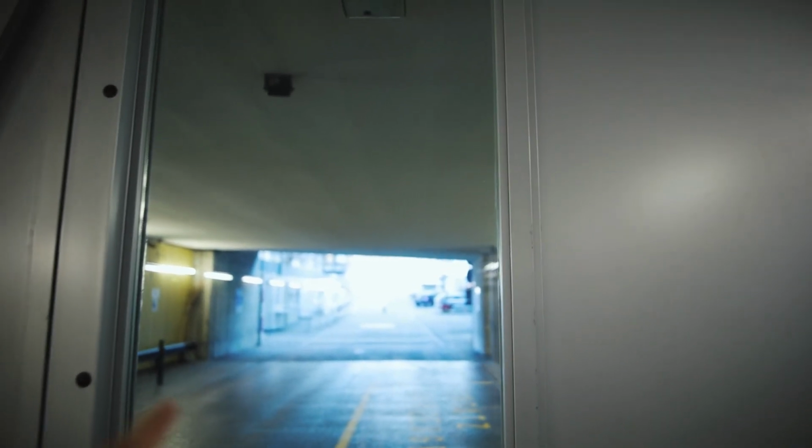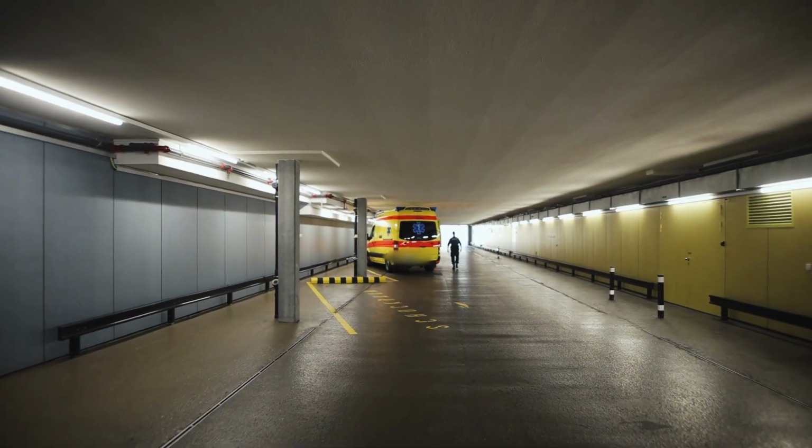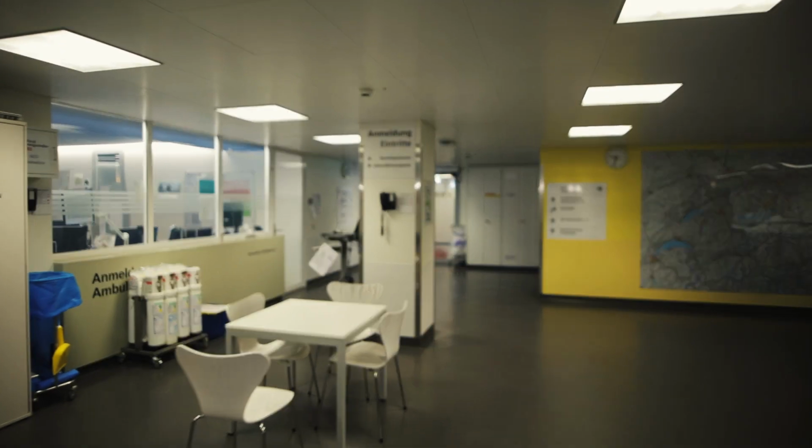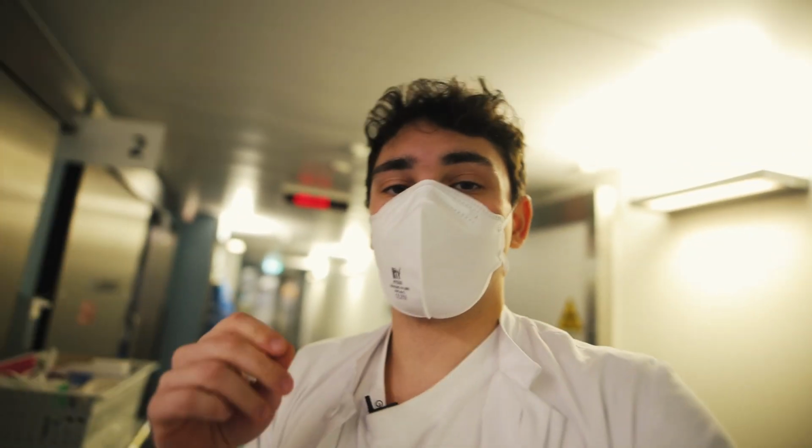They usually arrive through there, and then the ambulances park around here. The patient is then brought through this door here, and then on the right side we've got the entries to the shock rooms, and we've got 3 shock rooms here, number 3, 2 and 1. And then when you get inside these shock rooms, it looks like this.